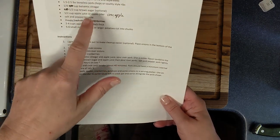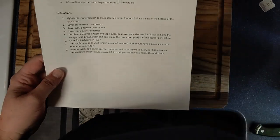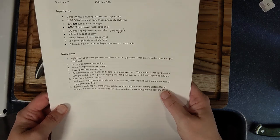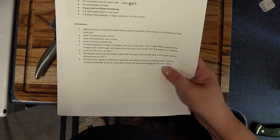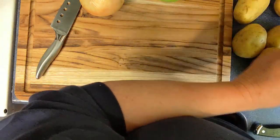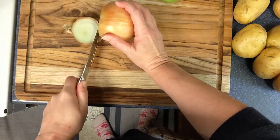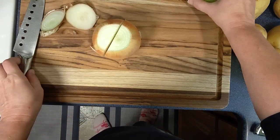So I have some boneless pork chops I need to use up that I defrosted. And then we're just gonna use a yellow onion and a Granny Smith apple or two, and some new potatoes. So it's gonna be a really quick recipe. I'm gonna do everything in the crock pot and let it cook all day. Give myself some more room here. More potatoes. I feel like this is a really nice fall or holiday recipe because you've got all the usual suspects in here. You've got the onion and the pork and the apple and the cranberry. So it just tastes really fallish.